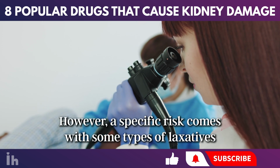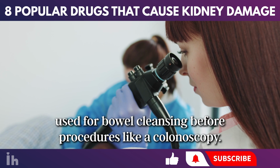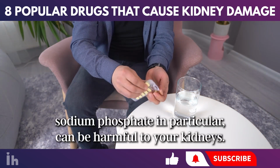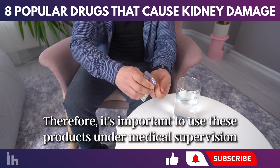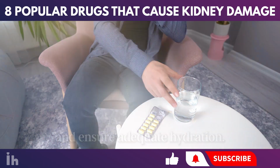However, a specific risk comes with some types of laxatives used for bowel cleansing before procedures like a colonoscopy. Laxatives containing sodium phosphate in particular can be harmful to your kidneys. Therefore, it's important to use these products under medical supervision and ensure adequate hydration.